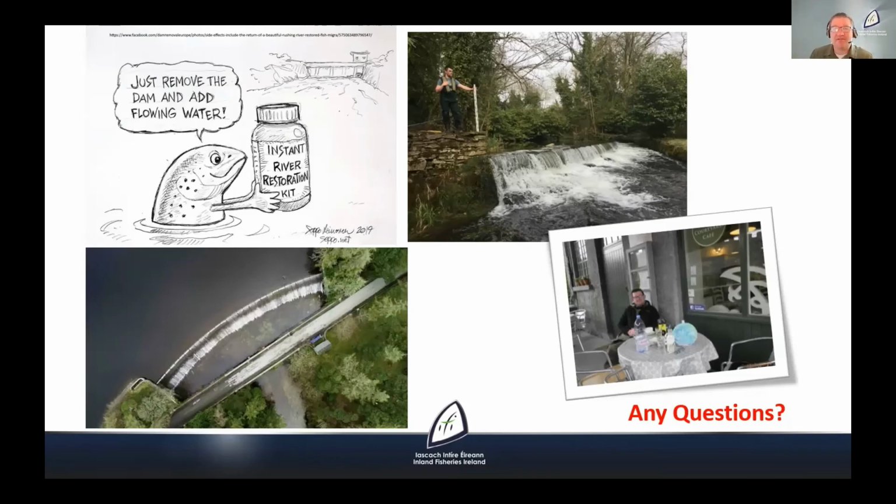When I started this, one of my colleagues turned around and said, there's two things that impact on weir removal and dam removal, is people and sediment. And if there's an awful lot of sediment upstream of that structure, you'll have to remove it. You'll have to lower it slowly. But if there isn't, you can maybe remove it in one go. So sediment is a big issue.